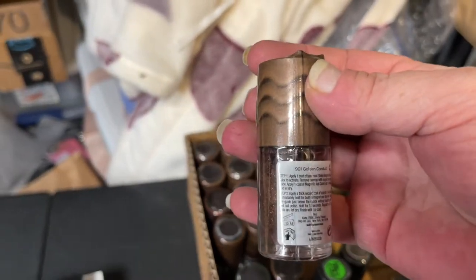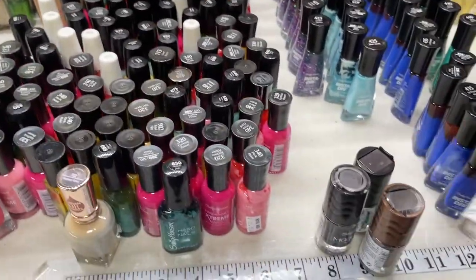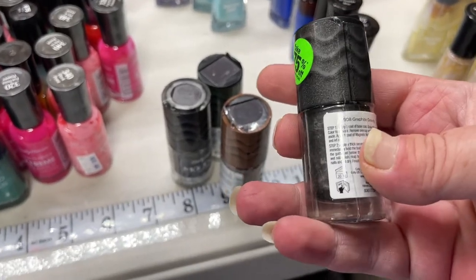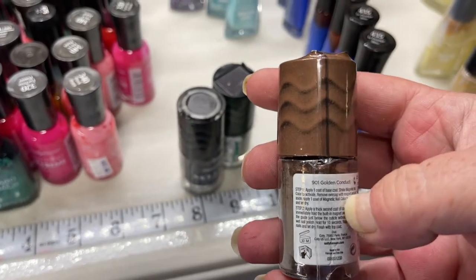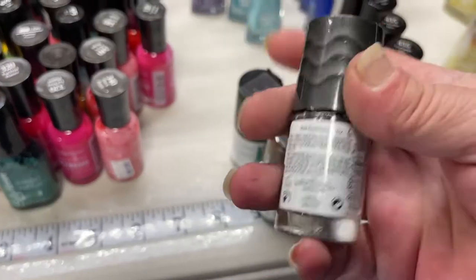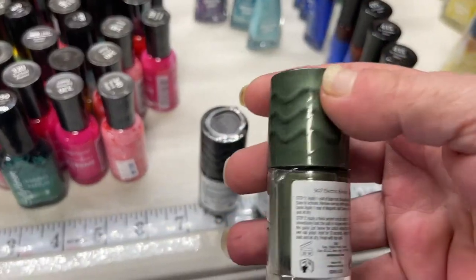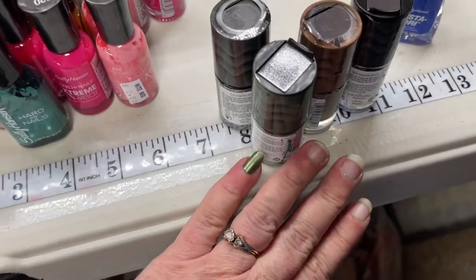There's a 901 Golden Conduct. And I think I get to try that one as well, because over here, I've got four of them that I'm not able to list because they've been opened. Yep, I get to try out Golden Conduct. That's the gray. And that's what I've got on my pinky finger. That's actually a pretty color.